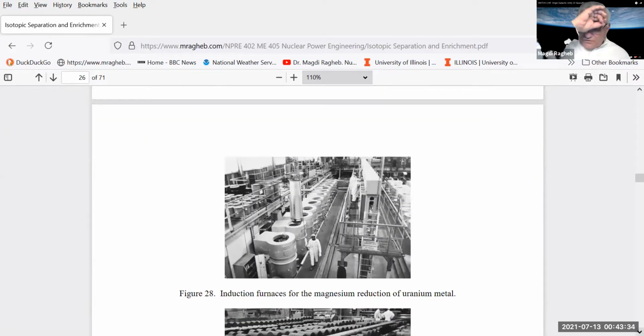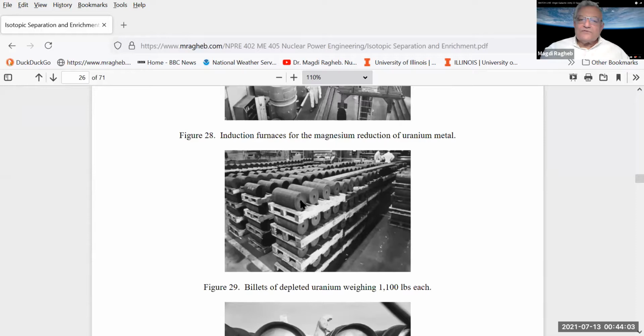If you want to produce uranium metal from your uranium dioxide, as I said, you mix it with magnesium or with calcium. You place it through induction furnaces. You end up with a slag of the oxygen mixing with the magnesium or with the calcium, and you end up with an ingot of metal. And these are ingots of uranium metal, as you could see here. Each one of those would be the weight of a small Volkswagen. Each one is 1,100 pounds. So you really cannot carry that whatsoever. It will break your back. There is use for the metal itself. It's also a good way of storing it.